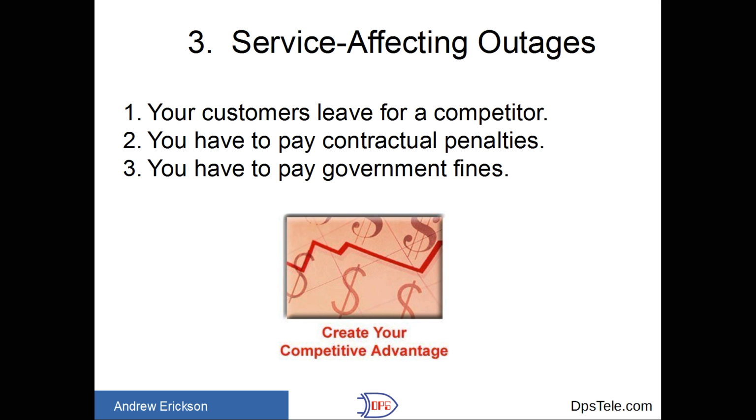Even if you're not dealing in a competitive industry, there's probably something that's encouraging you to provide good service. You may have to pay a contractual penalty if you have a service level agreement with one of your business customers, say, and you have to maintain 99.99, some number of nines reliability. If you don't do that, you have to pay back an advance amount of a premium they were paying, or maybe you have to even pay a penalty. So those can be a big problem.